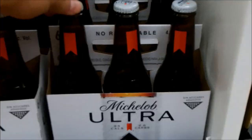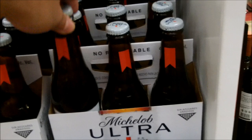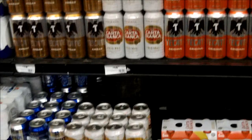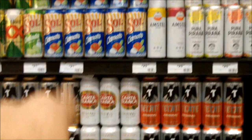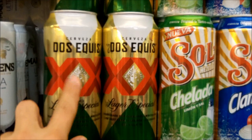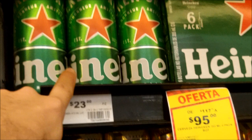And the beers. This is one of my favorite beers because it's very legit. And this is another one. This is maybe not the good ones, but they are beers, Mexican beers. And we find this that we never saw before. Look at that. And the Heineken. The Heineken is very present. And Dos Equis Lager was one of my favorite beers ever. Yes. And also Heineken, yes, but I save Heineken for special situations.